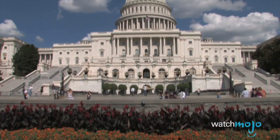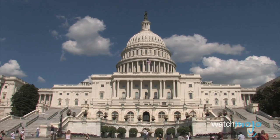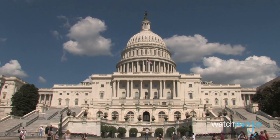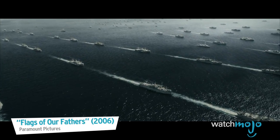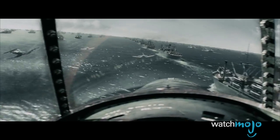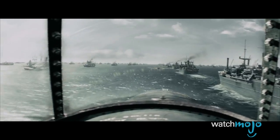As a result, it was brought to a vote, and less than an hour after Roosevelt's speech ended, that vote had passed 82-0 in the Senate and 388-1 in the House. That vote officially brought the United States into World War II, shaping the events to come and perhaps shifting the tides of war. Number 9.